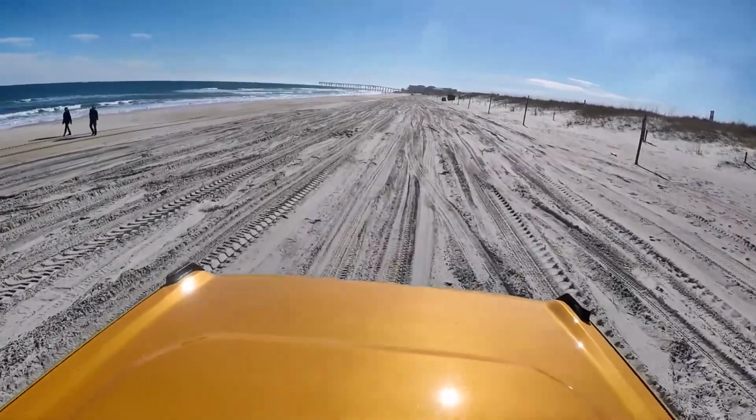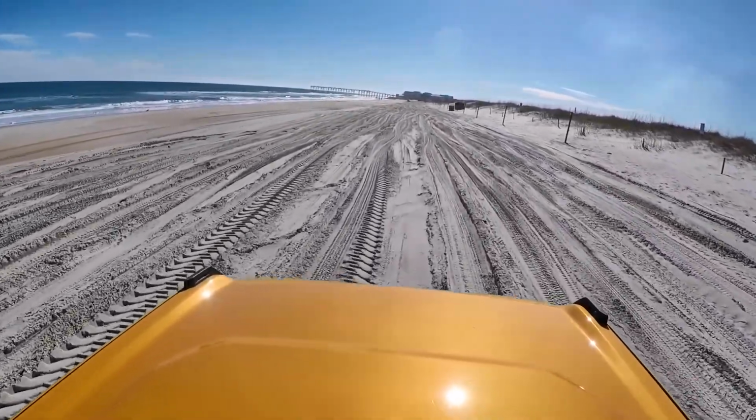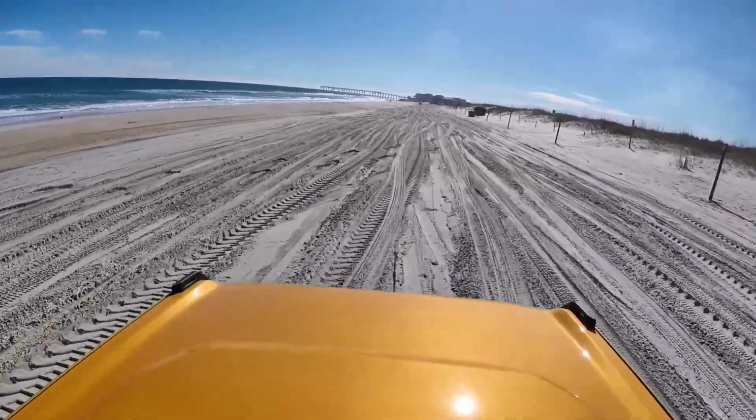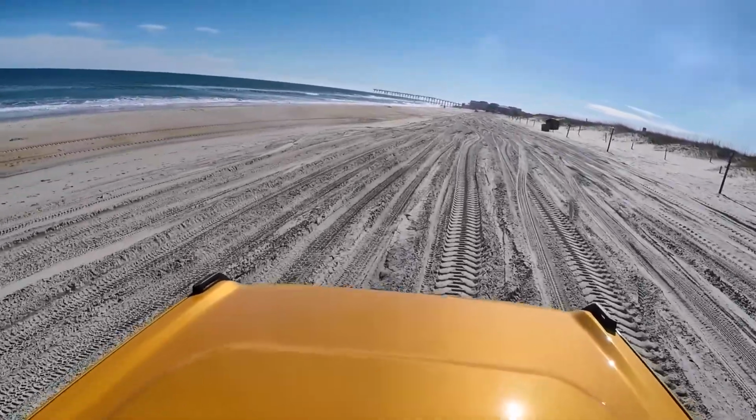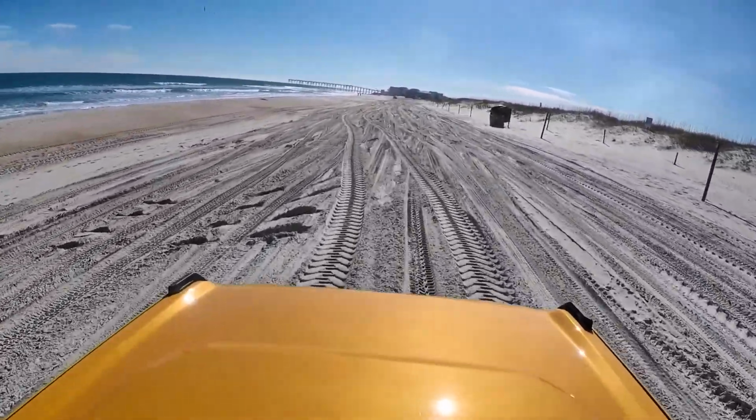Just to tell you how deep this sand is, it actually hit the front skid plate right there. I heard it tap on it right there. It did it again. See if I can hit it again here. Yep, you hear it just dragging that front skid plate. That's how deep this sand is in certain spots.